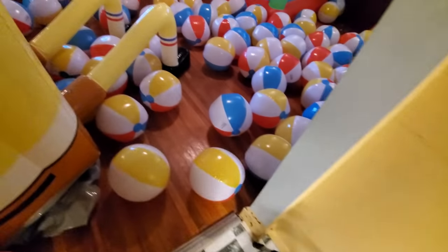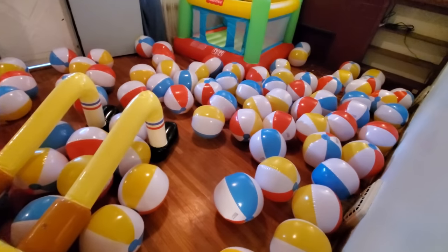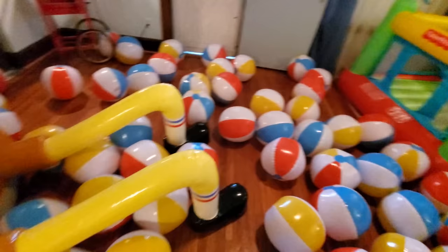Okay guys, here it is. Believe it or not, this is 100 beach balls. That was a lot harder work than I thought it was gonna be, and it looks like a lot less than I thought it was gonna be. I actually have 225 beach balls, but I just ran out of time, and the little nozzle I was using on the electric blower thing got all bent up because you had to jam it in these things. Ugh, it's crazy getting these blown up.